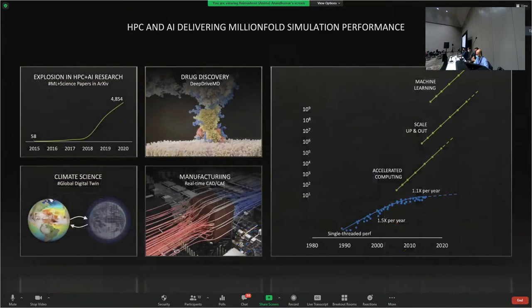And indeed, at supercomputing, you would have heard a lot about the convergence of HPC and AI, right? Especially for so many scientific applications, we need this to get a million-fold speedup in simulation performance. My talk on Thursday will also focus on AI for science, how AI is powering some of the most challenging simulations today. In fact, two of the Gordon Bell finalists that I was part of also used AI methods in combination with traditional HPC pipelines.